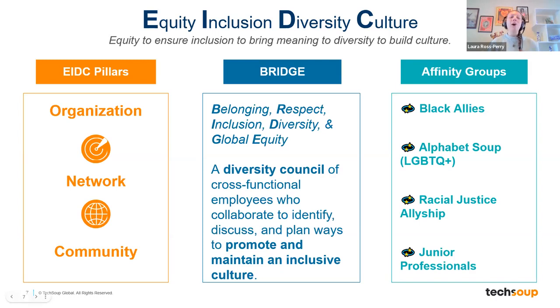Then we have our network, which is all of the partners that we engage with, all of the vendors that we work with, the foundations we work with, all of our corporate partners, ensuring we share similar values and that we build equity into the programs that incorporate these partners.